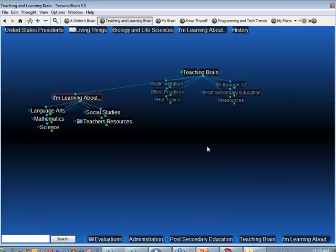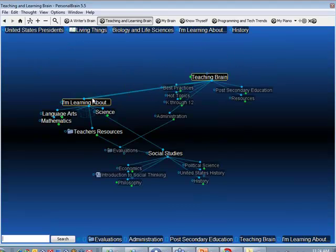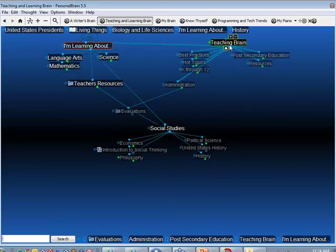So bringing these relationships to the forefront as a studying technique, as a presentation and teaching tactic is also pretty interesting. So I'm going to go ahead and move social studies over here and focus on that for a while. So I'm going to open this up, and you can see I still have my other stuff here. I can pretty well decide how I want this to look.